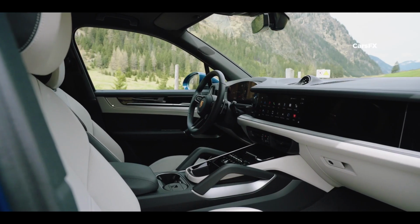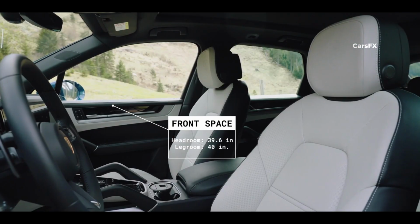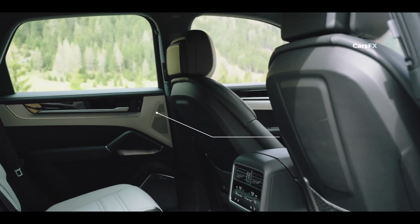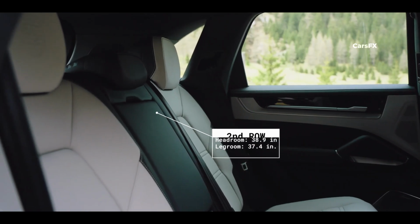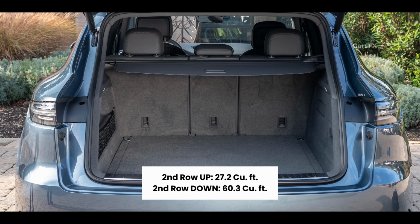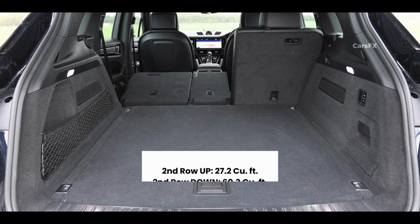As for Porsche, most of the controls are within reach thanks to a wide range of adjustability in the driver's seat. Getting in and out is easy, and both driver and front passenger enjoy ample head and legroom. Rear passengers will be comfortable as well, since there is plenty of space even behind tall drivers, and it provides similar space to that of the X5. As for cargo space, it boasts a healthy 27.2 cubic feet. With all the seats down, you get 60.3 cubes.